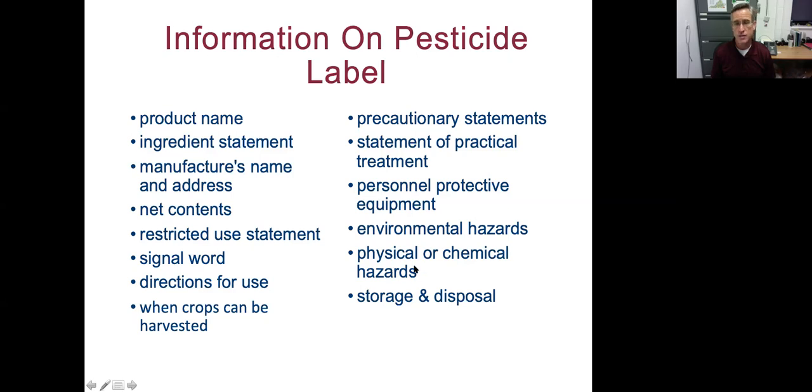It will talk about the physical or chemical hazards of the product itself. If the product may be corrosive or hazardous to your eyes or cause skin irritation. It will tell you what personal protective equipment is required for both mixing and applying. And then it will tell you how to store and dispose of the product.